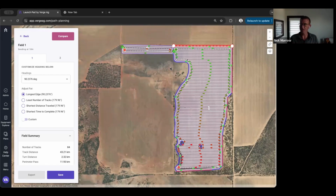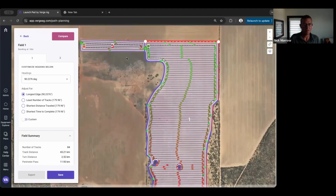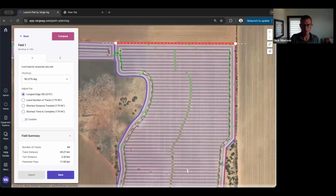The equipment has the path plan. It knows what to do when it's working, but what does it do when it's not working? What is it doing on any non-working maneuvering time, etc.? So this is now a route where we're actually showing we're going around every headland.